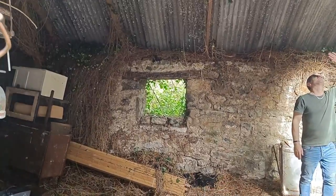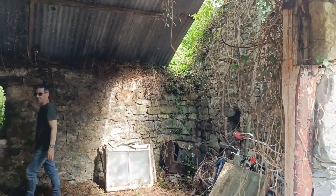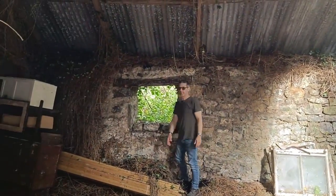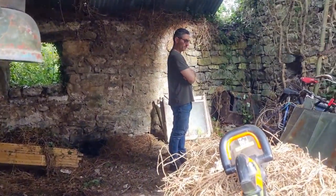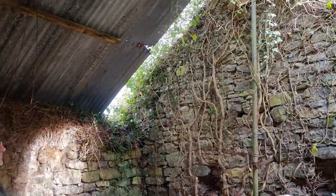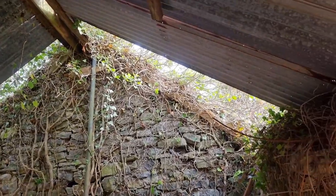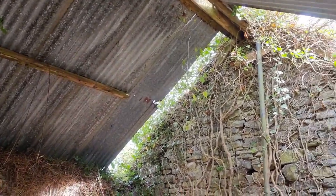Look at that. For comparison, it's a big hole. It is a big hole. There you go. Get my phone. Got a little bit of charge. But this is what we got. That patch there and there.